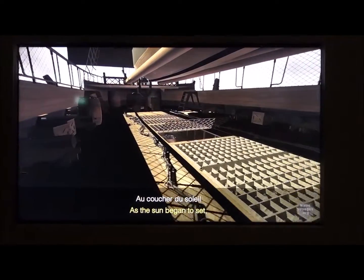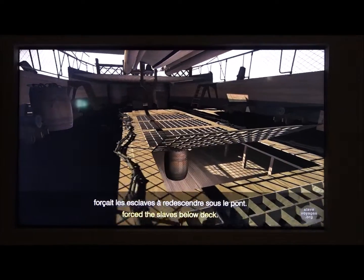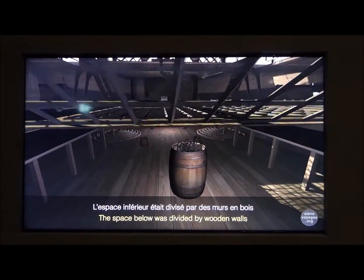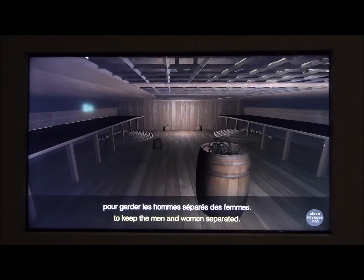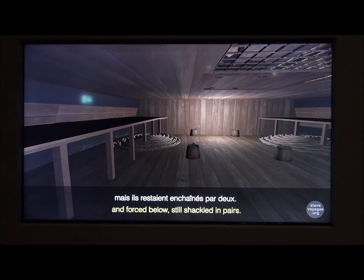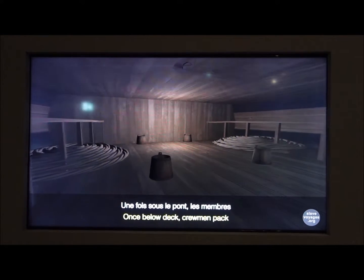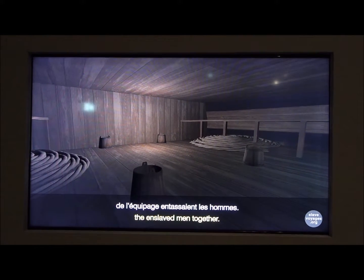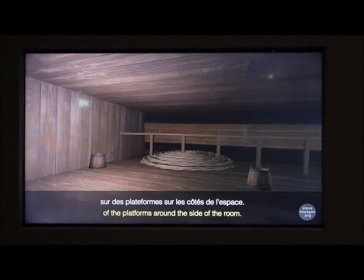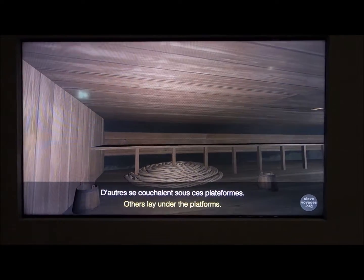As the sun began to set, the crew, armed with whips and guns, forced the slaves below deck. The space below was divided by wooden walls to keep the men and women separated. The men were released from the deck chains and forced below, still shackled in pairs. Once below deck, crewmen packed the enslaved men together. Some were forced to lie on top of the platforms around the side of the room. Others lay under the platforms.